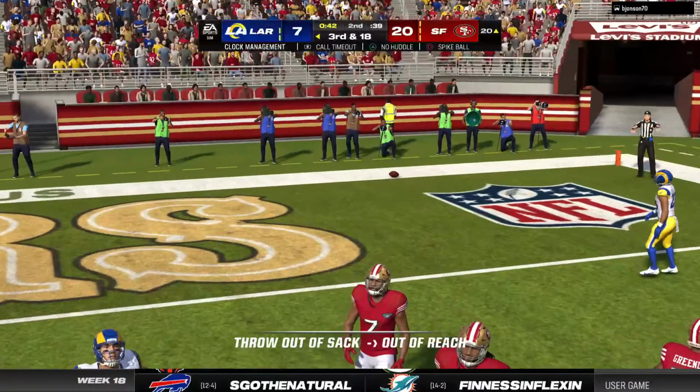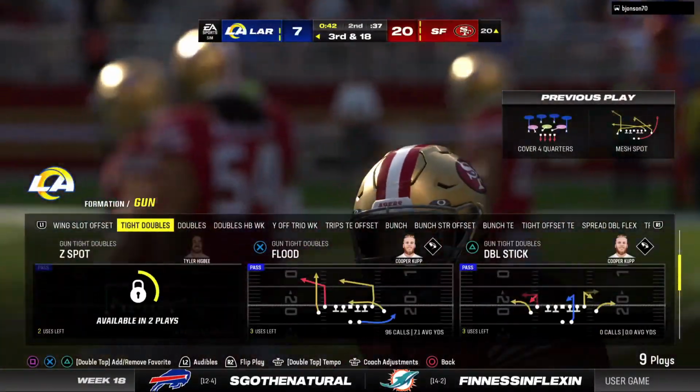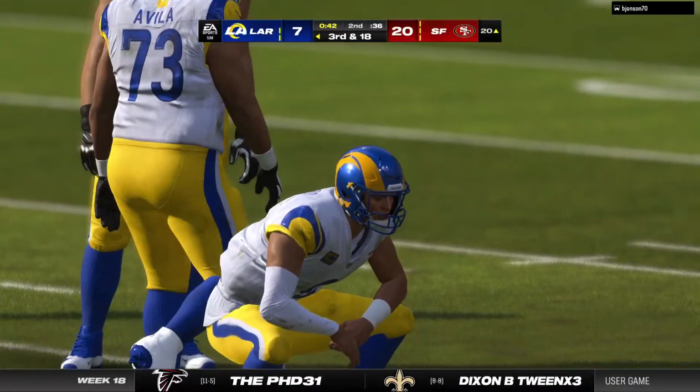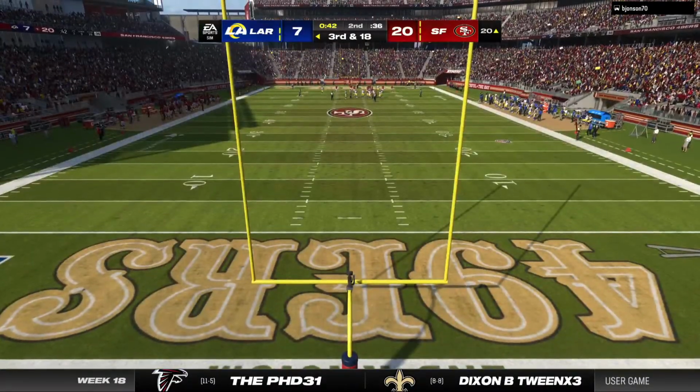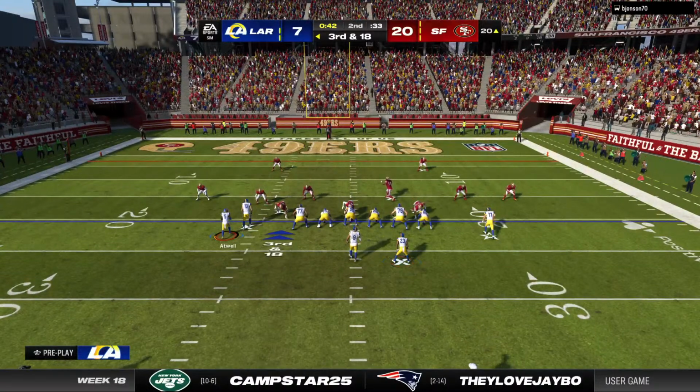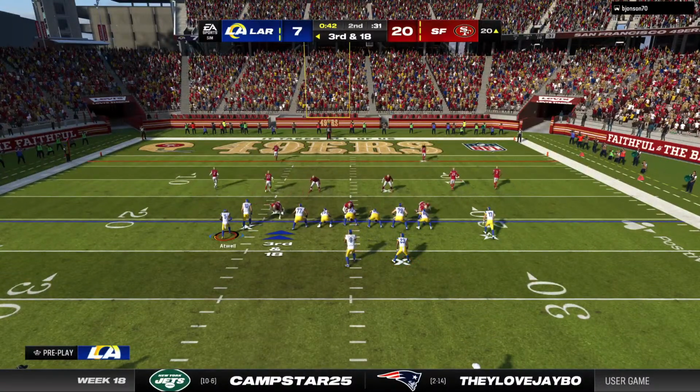A second down pass play there, but it's incomplete. They're putting together a drive here in the final minutes of the half. But the coverage has been tight all game long, and they certainly want to keep them off the scoreboard here. An incomplete pass on that last play, and that means they'll need to come up with something here on 3rd down.